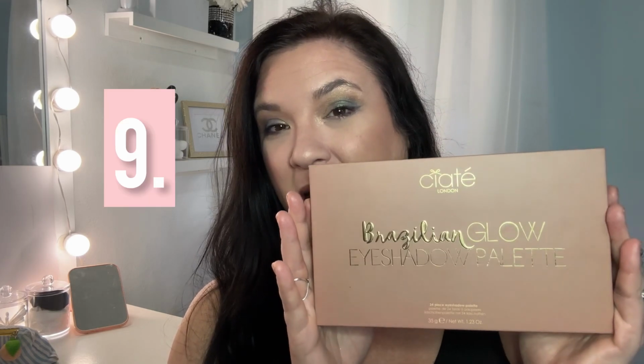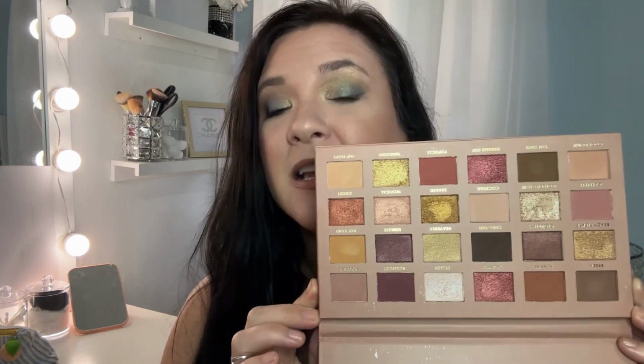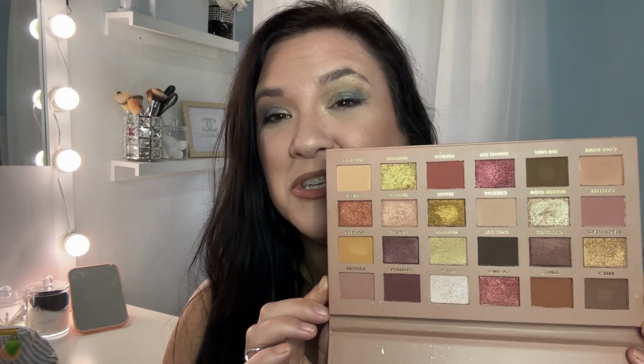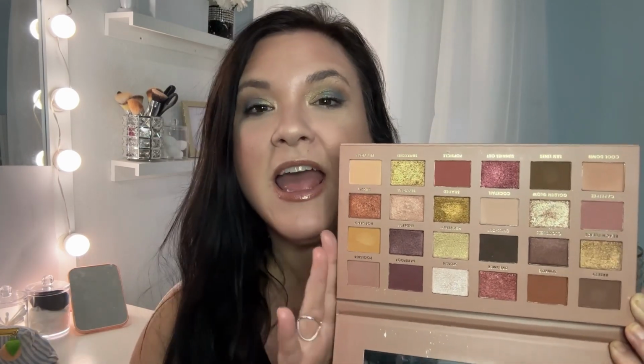Then we have the Siete London Brazilian Glow palette. You guys have seen this one from me before. We got it in Ipsy, and it continues to be one of my faves. I think I took it to the beach with me because, hello, Brazilian Glow. It had that vibe, and I just loved it.